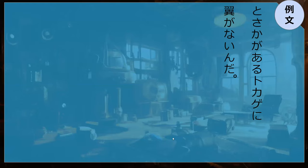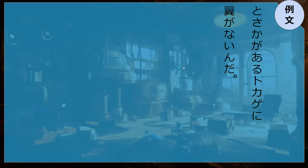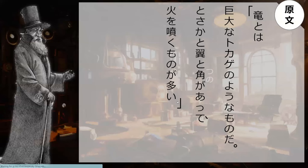I think the way I understand it, from how you explain it, is it's almost as if it's an underlining of the thing that they say. So tsubasa ga nai, and then nda is an underlining of that ga nai. That sounds right. I can't fly, in the spoken form. It's like a non-aggressive underlining. Yeah, that's a good way to think about it, probably. Sounds right to me.